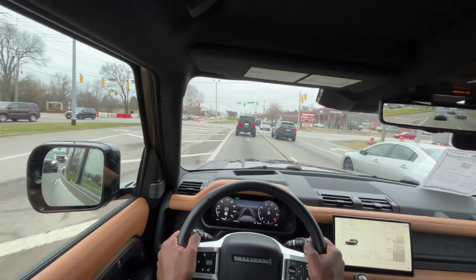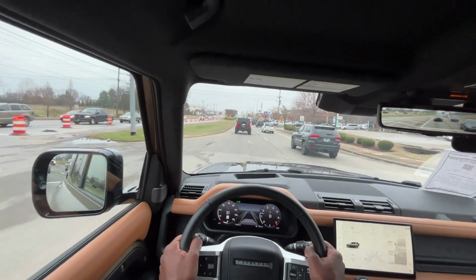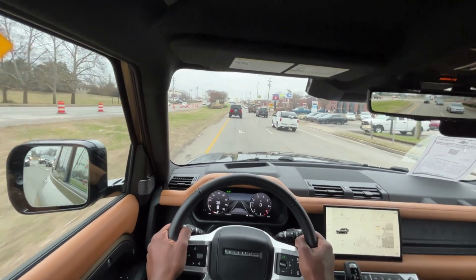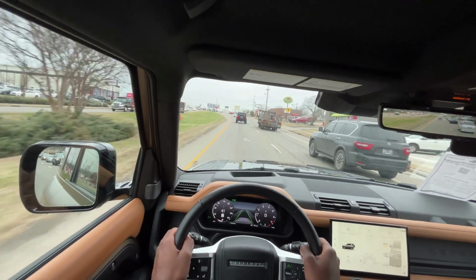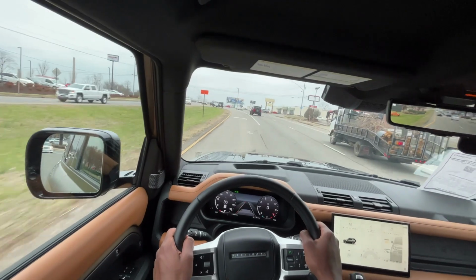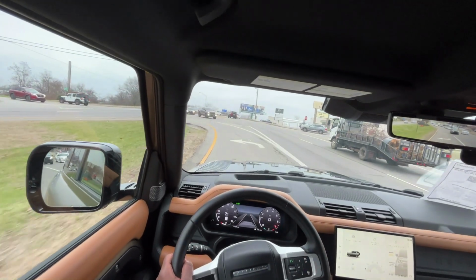But final thoughts on the Defender. Like I said, it's expensive, but it's pretty much in its own segment. So it is what it is. You definitely get a lot for the money in terms of quality and luxury. And if you can afford one, I definitely recommend you get one, because these things are great. But this will bring me to the end of my review of the 2023 Land Rover Defender 90X.